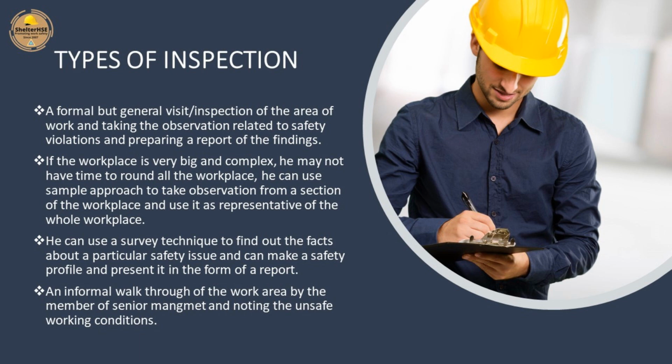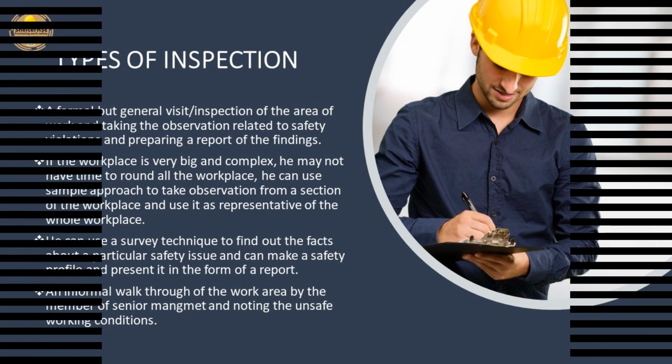He can use a sample approach to take observations from a section of the workplace and use it as representative of the whole workplace. He can use a survey technique to find out the facts about a particular safety issue and can make a safety profile and present it in the form of a report. An informal walkthrough of the work area by a member of senior management and noting the unsafe working conditions.